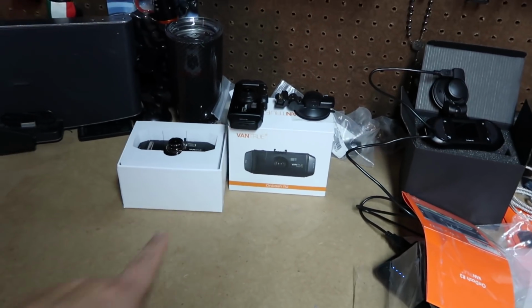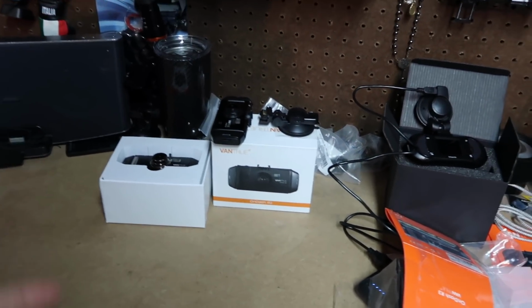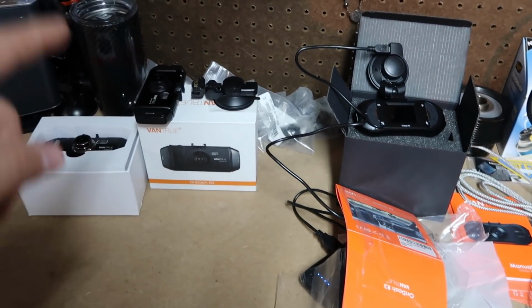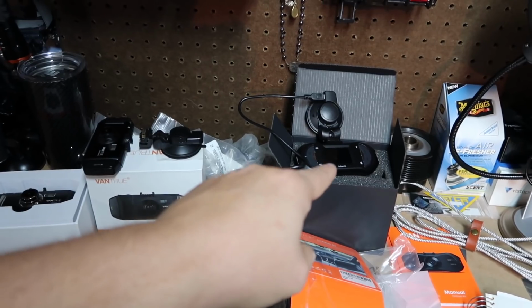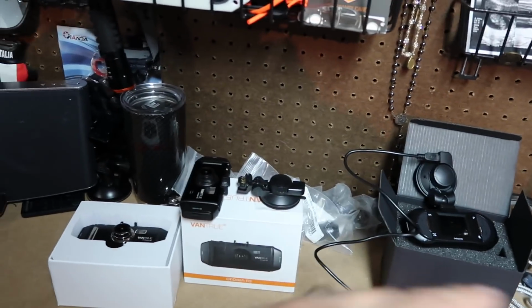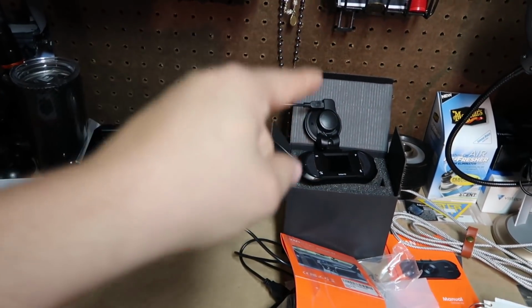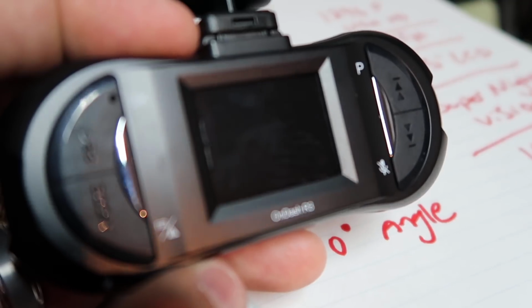These are good. These are good cameras. I've never had a problem with it. The quality comes out good. If you want to get a dash cam that's $100 and no bullshit, don't get the R3 or the X3 or this or this or this. There's a million Vantrues. I don't know what the problem is with this tiny little screen.